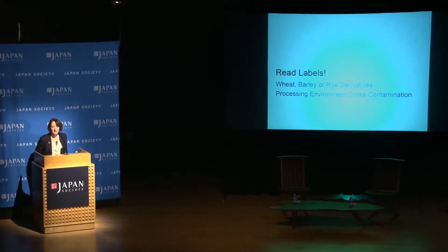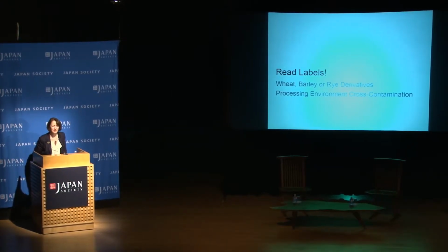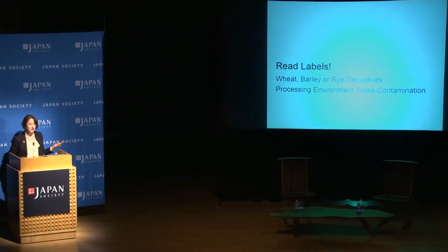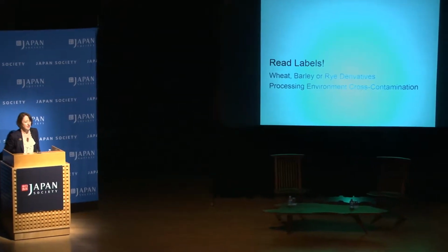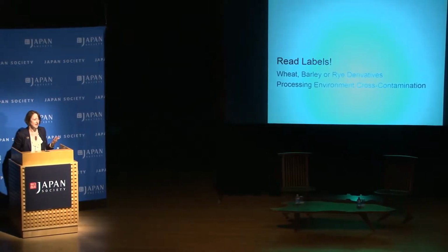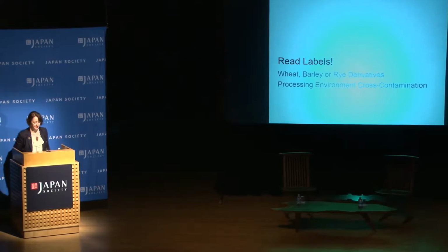One of my favorite foods, you'll probably hear me say that a couple times tonight. I have a lot of favorite foods. One of my favorite foods, which is beer, has barley malt in it. So that contains gluten. So if you're following a gluten-free diet, you cannot drink beer.